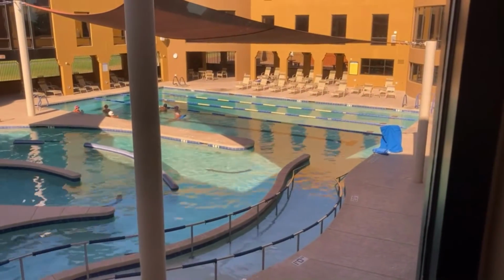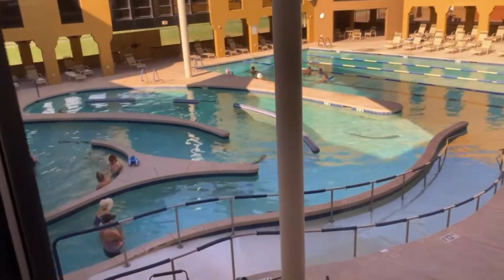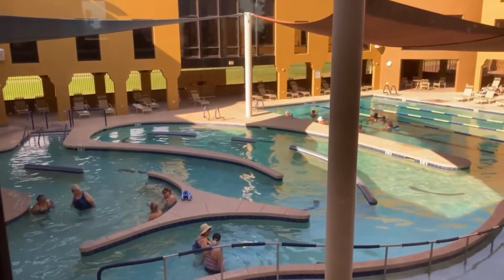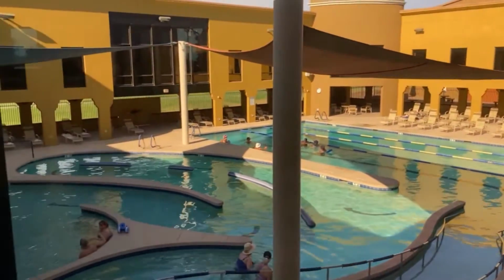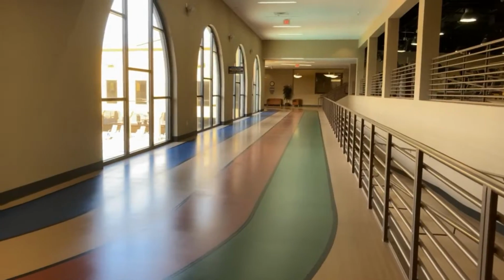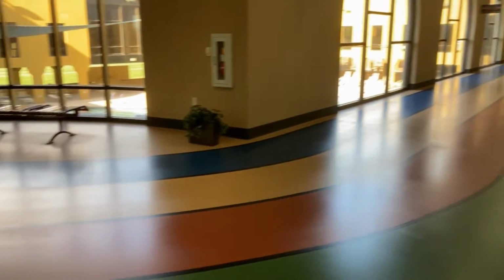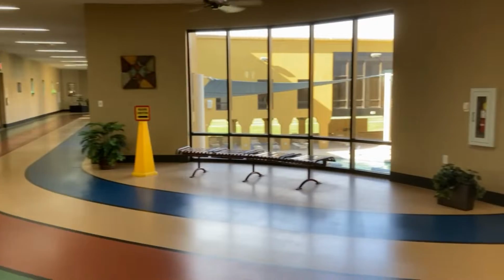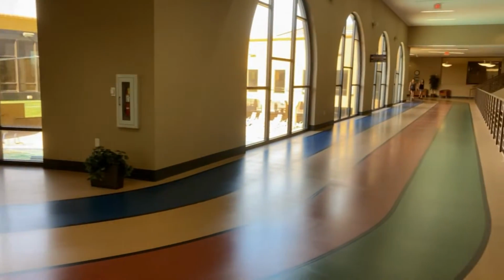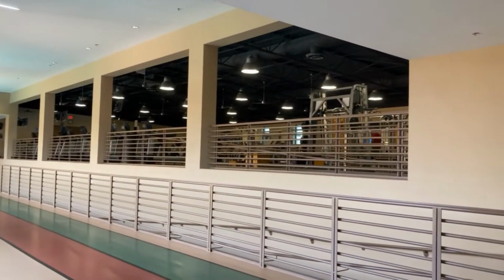Here's another. This is the pool area. They have a walking pool. You can actually walk right there. And they have an indoor track. So during the summertime, if you don't want to walk outside when it's hot, you can go inside. Walking track, indoor track, if you want to walk inside here. There's a lot of people walking here. There's the gym right there.